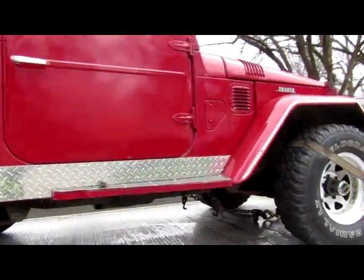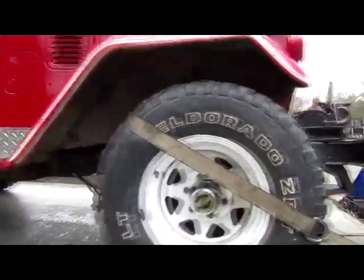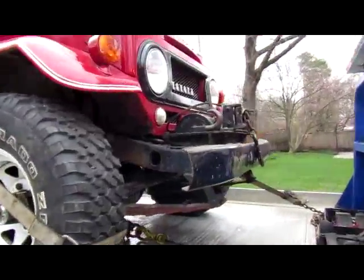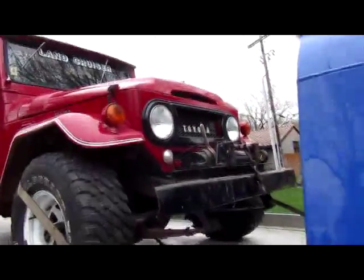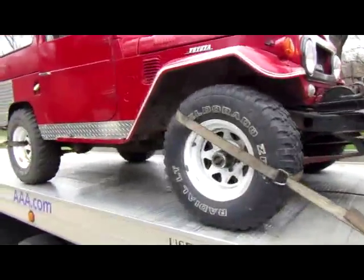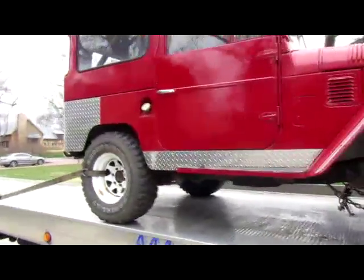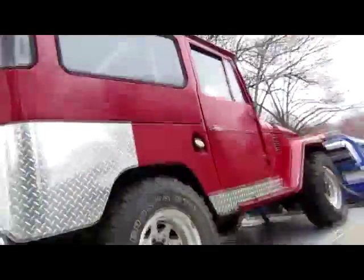But I know these Toyota Land Cruisers have a really big following. A lot of dedicated people that like these things. That's a pretty neat old truck, especially since it's a 67 model. She's old, and it's got the original three-speed on the column. Pretty cool truck.